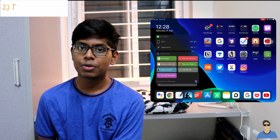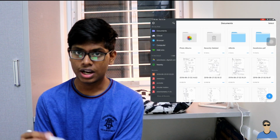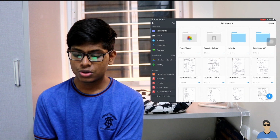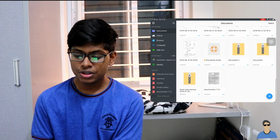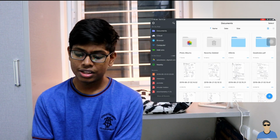The second favorite app of mine is called Documents by Readdle, and it's one of the greatest apps I think I have seen for an iPad in the App Store. So many people recommended it, and I have used it too. This is a fully fledged file system. Currently I'm running the public beta of iPadOS, but if you are on iOS 12, the Files app isn't good enough, so you can just download the Documents app, which is a full-fledged file system.